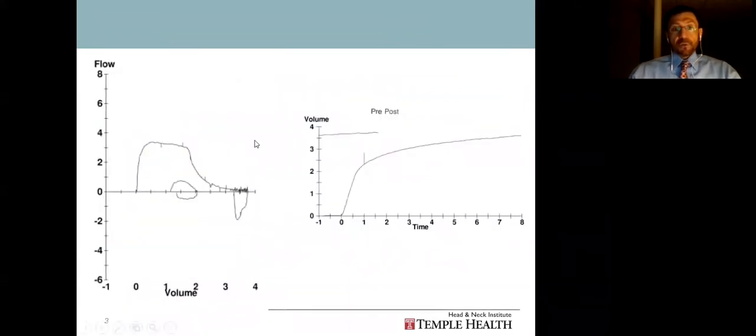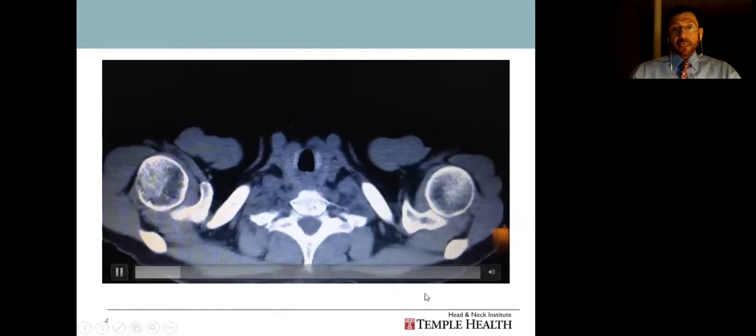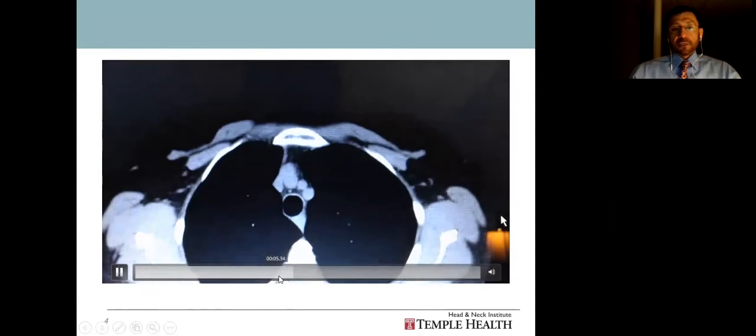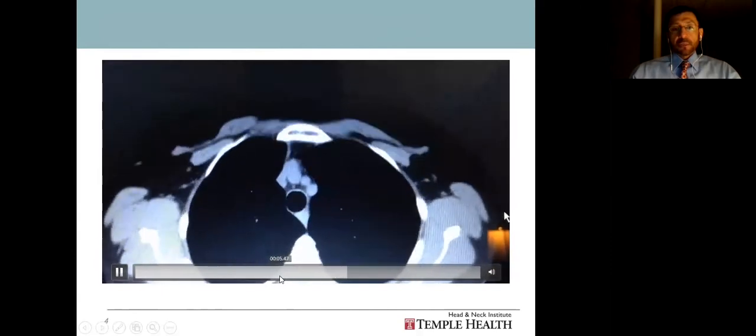So here's her flow volume loop, and you can see clearly it's not normal, particularly this one on the left here. You can see this typical cookie cutter pattern, which is always worrisome for a fixed type obstruction. Here's her CAT scan, just scrolling through it. Not particularly revealing, we'll talk about that in a second.